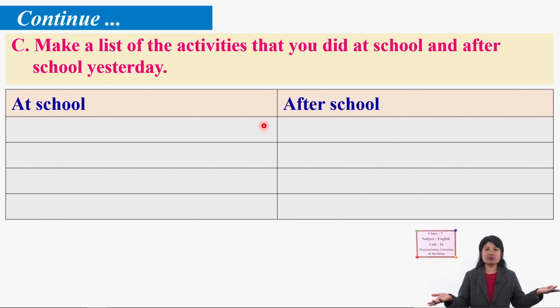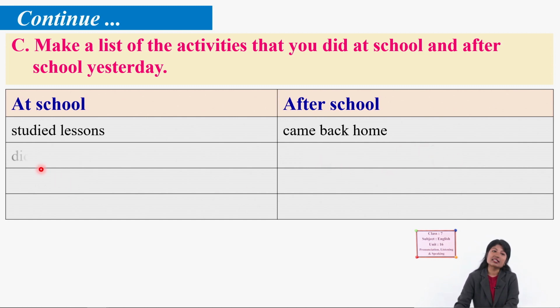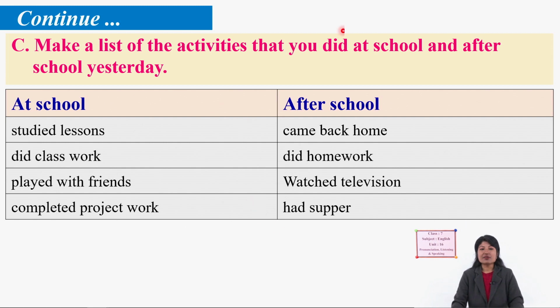You can fill up this table with your own activities, but I am going to show you some activities that I do remember. These are activities that we could do at school. Maybe studied lessons, right? And then after school came back home. At school did classwork. Of course, in the class we do classwork, and then after school did homework. At home we do homework. At school played with friends, and after school watched television. Then at school completed project work, and had supper. Okay, so with this we have completed our post listening activity.